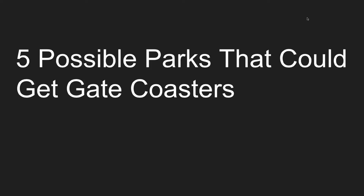5 possible parks that could get gate coasters. Now gate coasters are solid roller coasters. I know that Fury 325 is considered the best ride in the world by several coaster enthusiasts like Coaster Studios and a bunch of other enthusiasts. Even though I don't agree with them, it's still one of the best rides out there.